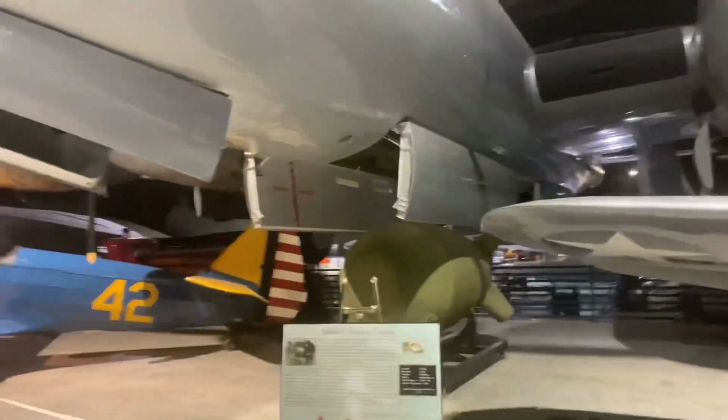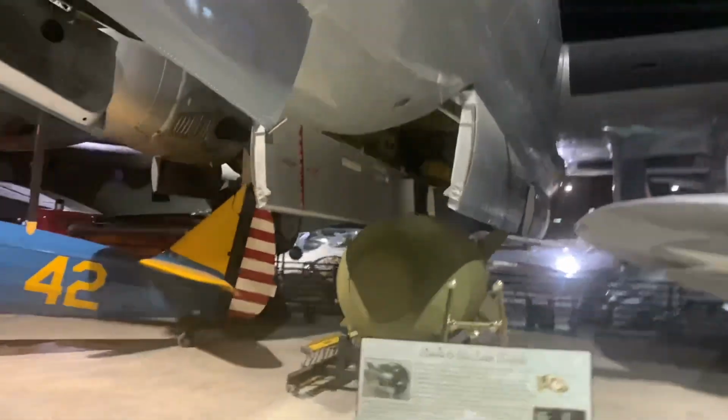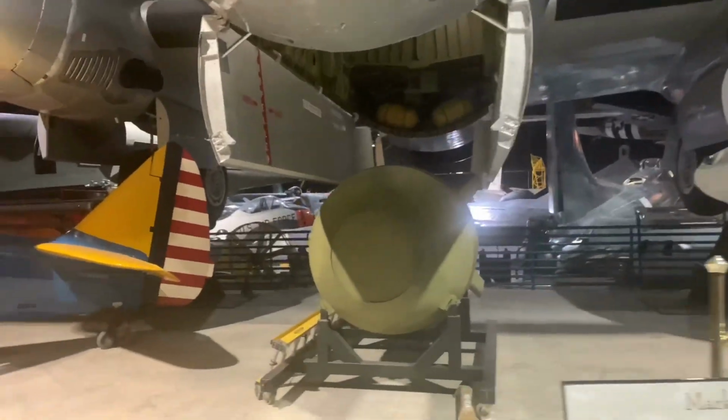If you're ever near Macon, Georgia, come check this out. That B-29 there is something else. Oh my goodness, it's a Mark 6 nuclear bomb sitting there. Goodness gracious.